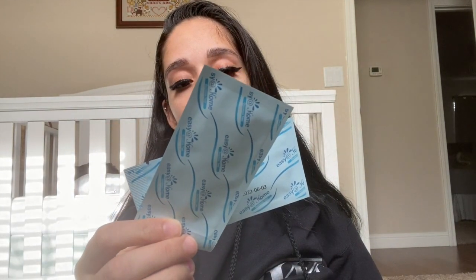So the first thing I did was purchase these on Amazon. They are the Easy at Home Ovulation Test Strips. I will link them down below. They're very inexpensive. I got a pack of 25 at first, and then I figured that I needed more, so I bought the pack of 50. The pack of 50 comes with pregnancy test strips, and they're pink. They just look different.